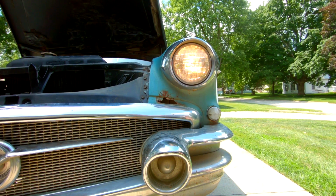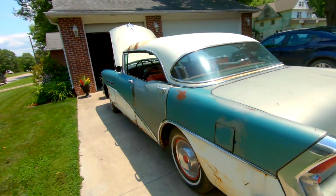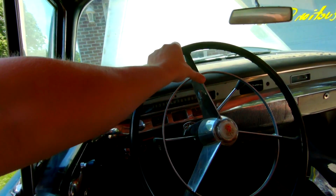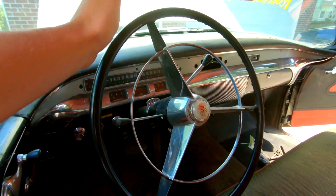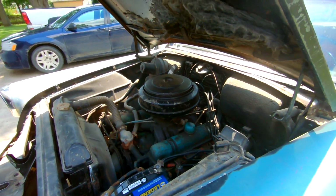All right, we have both headlights. And we have taillights. All right. Where the horn works. Even the horn works. All right, let's see what we can do with this car.